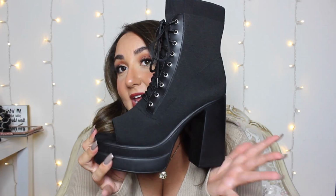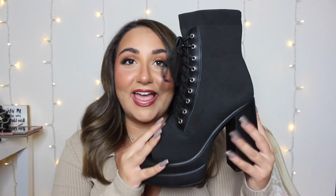These are so edgy and so cute. I love them. So here is the front, the side. I know they're really chunky and they're not everyone's cup of tea, but I'm kind of loving these. So really, really cute. And I get all of my shoes in normal sizing. I wear a US size 8 in pretty much all of my shoes. Sometimes I occasionally go to a 7.5, but all of these shoes today are in a size US 8.